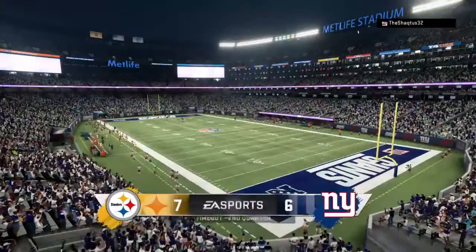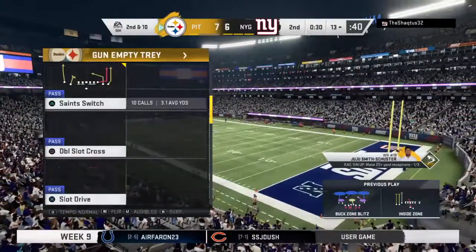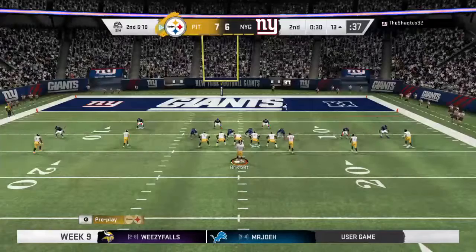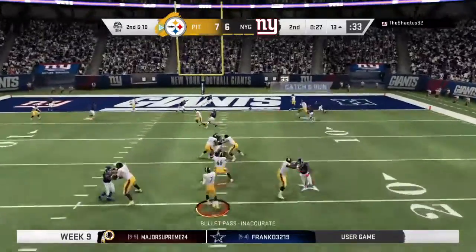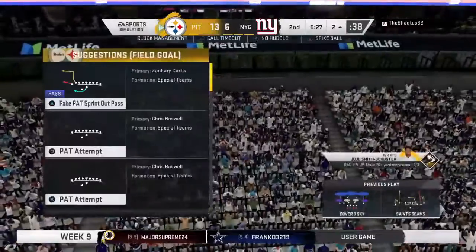Now the Steelers use the second of their 3 timeouts as they get it right at the 30-second mark of this first half. Officially nothing on that last run. They'll try again, 2nd and 10. From the gun, here's Brissett. That is caught. It's Juju for the Steeler touchdown.